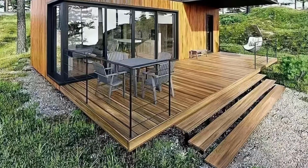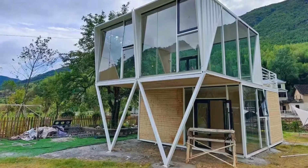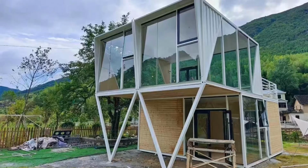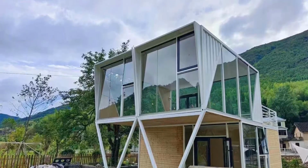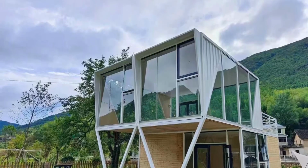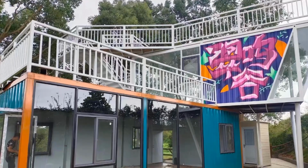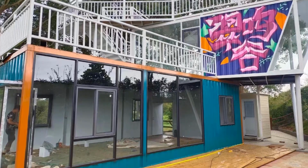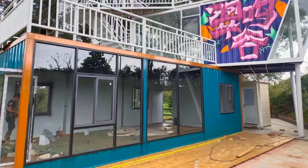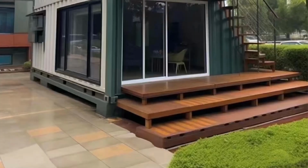This simplicity makes them ideal for temporary living arrangements, providing a comfortable and functional space without the need for extensive construction time. The prefabricated nature of these houses adds to their appeal, as they can be easily transported to different locations as needed. This flexibility makes container mobile houses a practical choice for construction companies that frequently move between project sites.